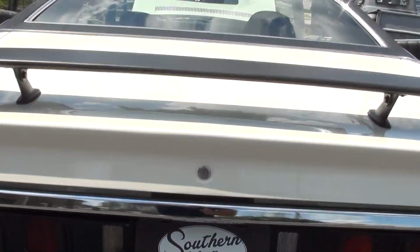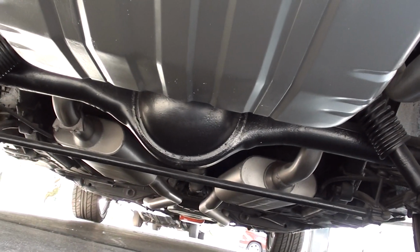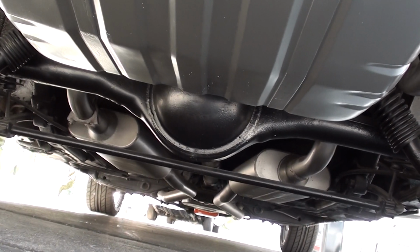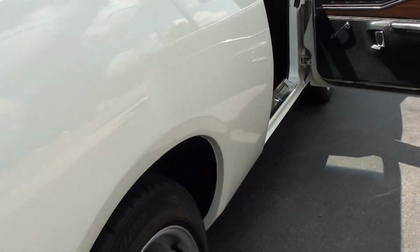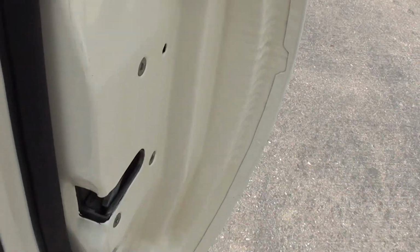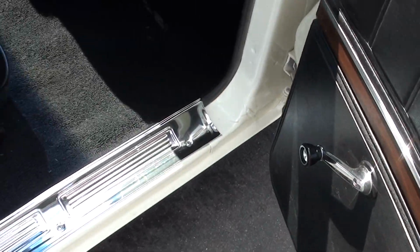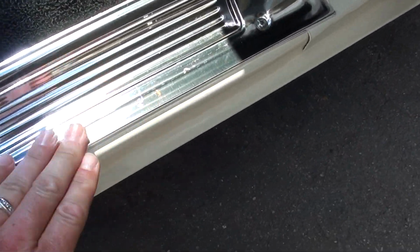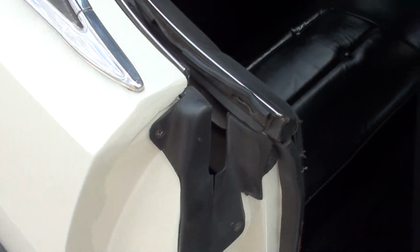Got it up in the air, got some pictures of the bottom for you. Pretty original underneath there. Can't say it was a rotisserie resto or anything like that, but nice. Sorry guys. This is the cap that's missing on that other side.